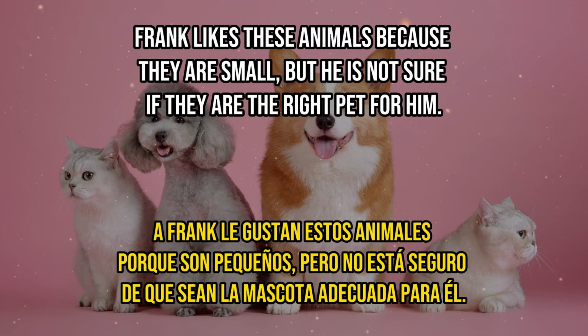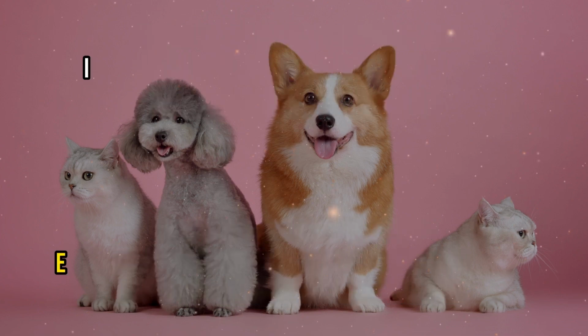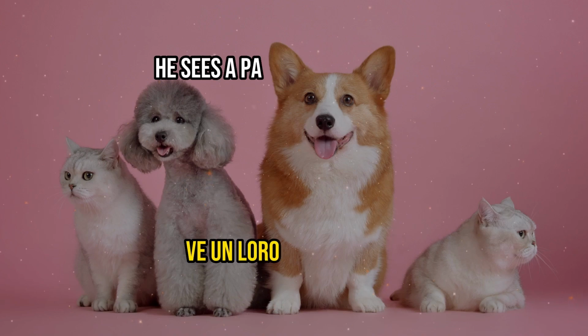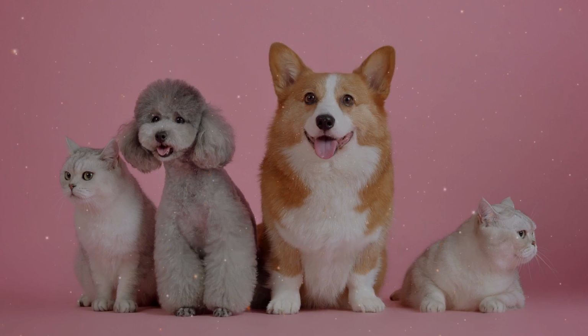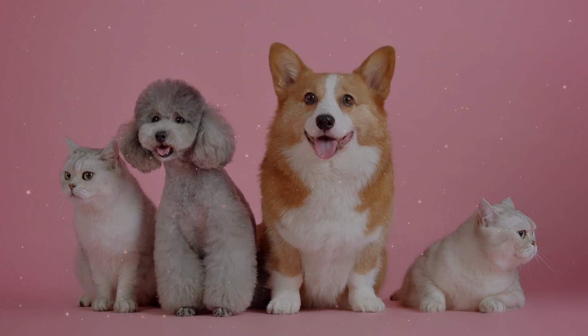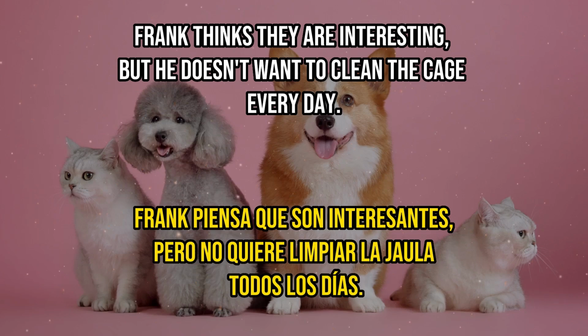Frank likes these animals because they are small, but he is not sure if they are the right pet for him. In another section, Frank finds birds in cages. He sees a parrot and a canary. Parrots can talk and mimic sounds. Canaries sing beautiful songs. Frank thinks they are interesting, but he doesn't want to clean the cage every day.